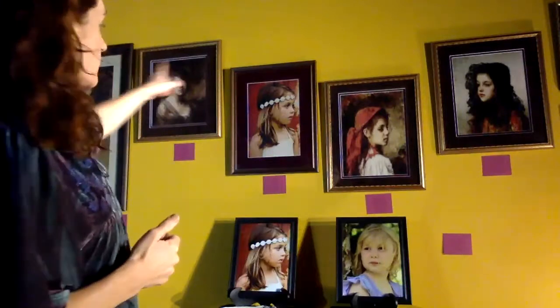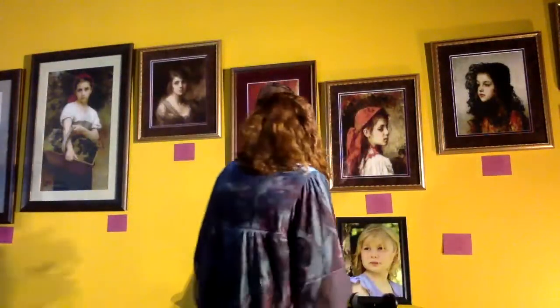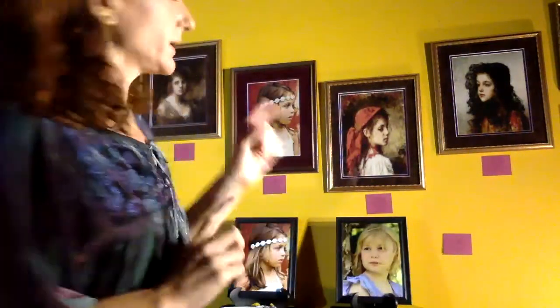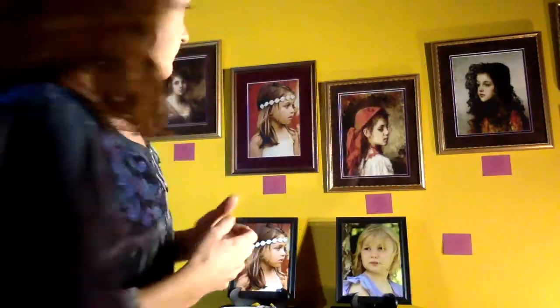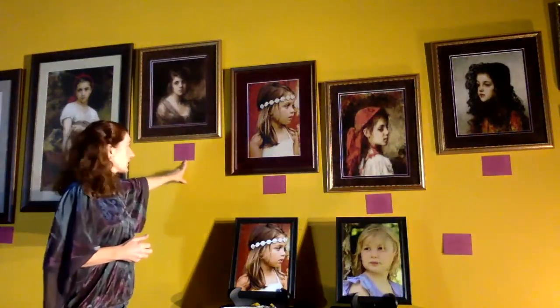So these three particular portraits are all reproductions of paintings painted by Alexey Alexeyevich Harlamov. And so these are real children he painted, and I purchased the patterns for them, so I did not create the patterns for these, but I did sew them.